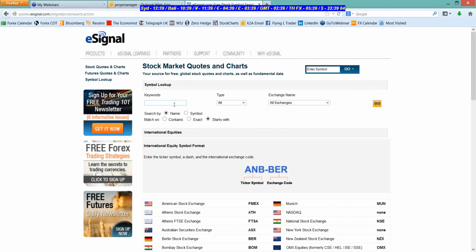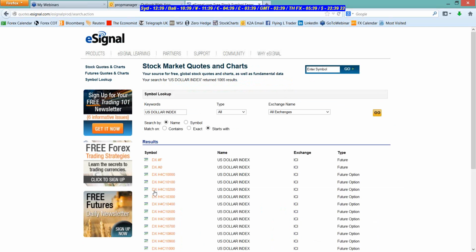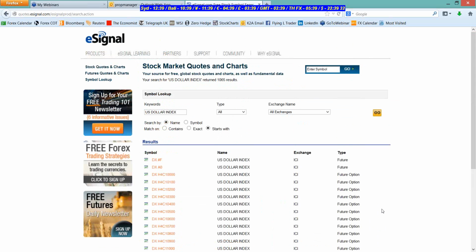So here you can type in US dollar index and hit go and see what you get. There you go. That's the futures and all the options. You might get this on a delayed basis. But you should still be able to chart it at the end of the day, even on the basic package of eSignal. End of day data doesn't cost them anything.